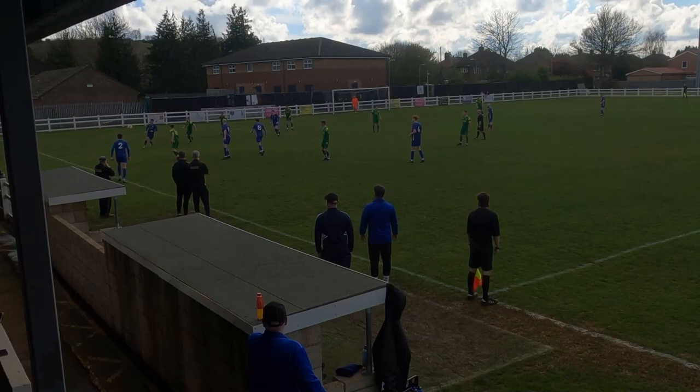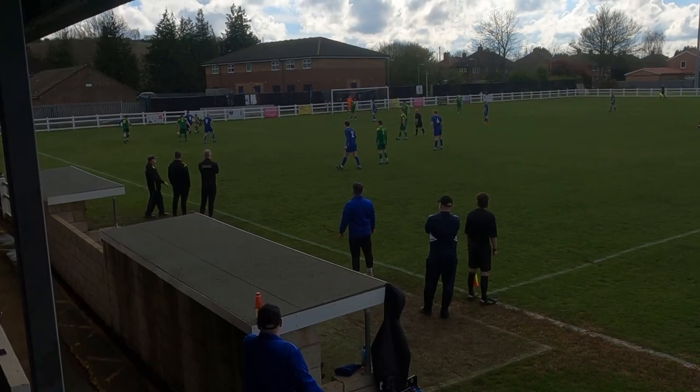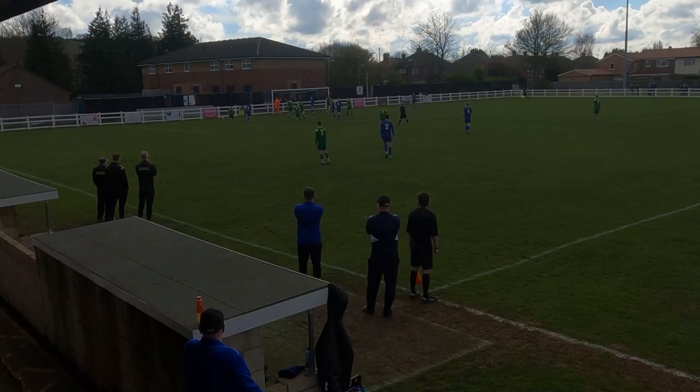A long streak of Harrowby throw-ins right now. Number 8 there could be through here. Number 11 tries a shot but just deflected. Off for a corner.